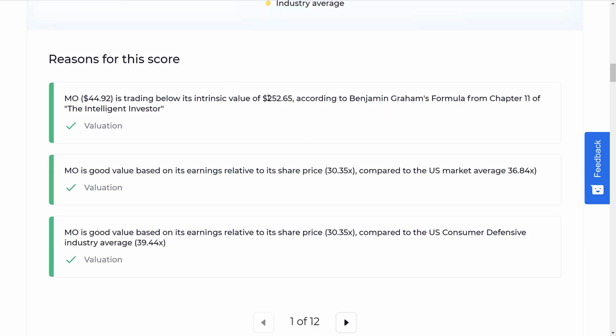Some more things that make me like the company is that they are trading below their intrinsic value of $252, which I'm not saying that MO is going to be $252. Don't get me wrong, it could be very, very far down the road. I'm not saying it's impossible, but most likely it will not happen, but it shows that the intrinsic value is there. And they have good value based on their earnings relative to share price of 30.35 compared to the market average of 37 and compared to their total industry average of 39.44.